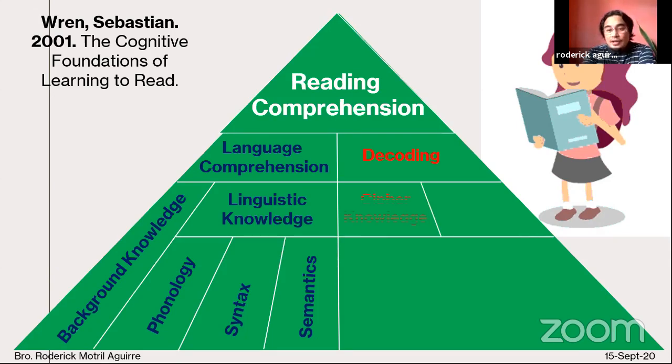Okay, now under decoding, we have two set skills. We have the cipher knowledge and we have the lexical knowledge. The lexical knowledge I already discussed yesterday, and I'm going to incorporate it into my discussion today on decoding in general. So we have phoneme awareness, and we have knowledge of alphabet principle, and we have letter knowledge.